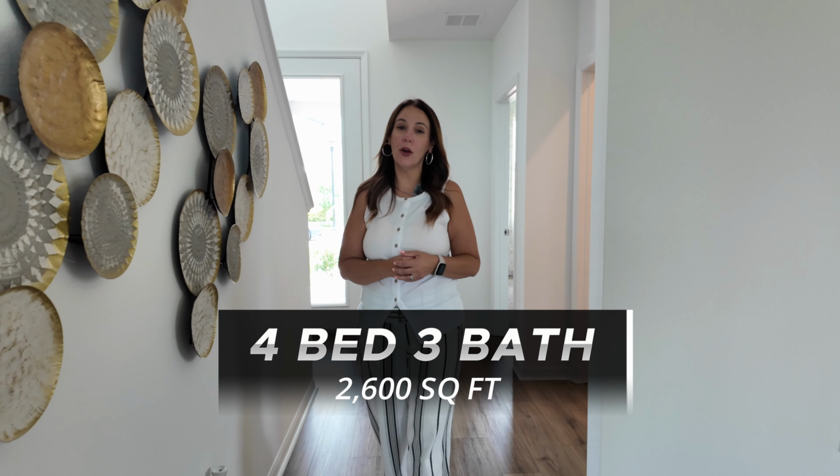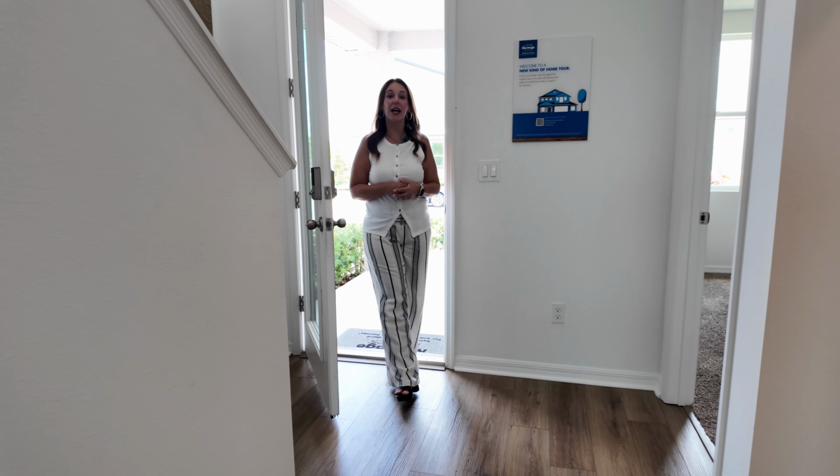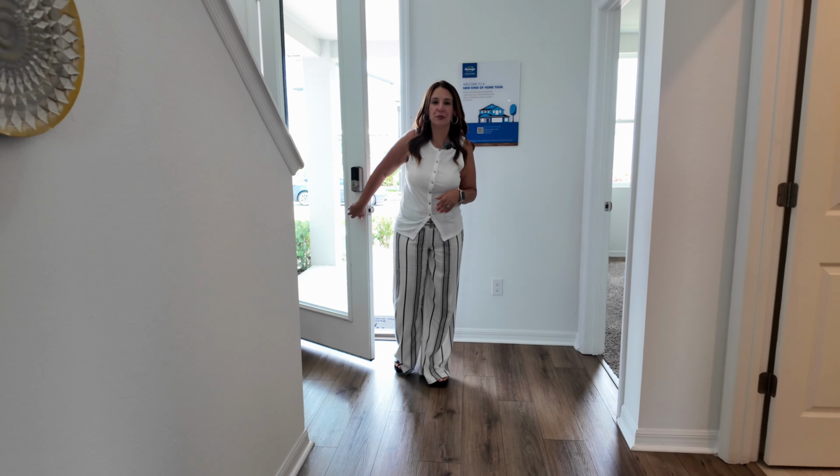Today we are in St. Cloud, Florida, and we'll be previewing a 4-bedroom, 3-bath home that's a little over 2,600 square feet on 2 floors with a loft. As you enter the home, on the left-hand side, you have your first bedroom.